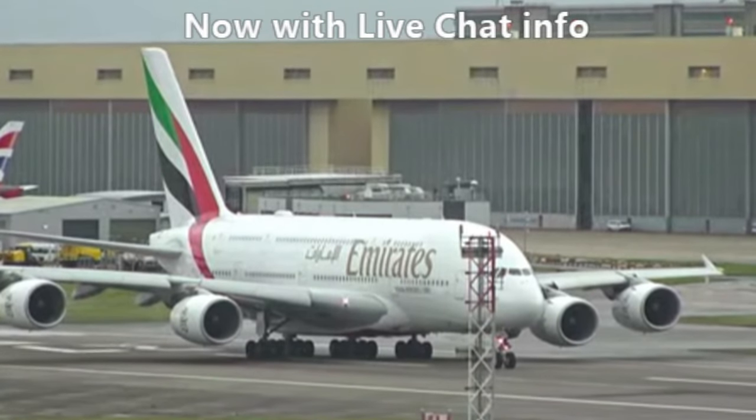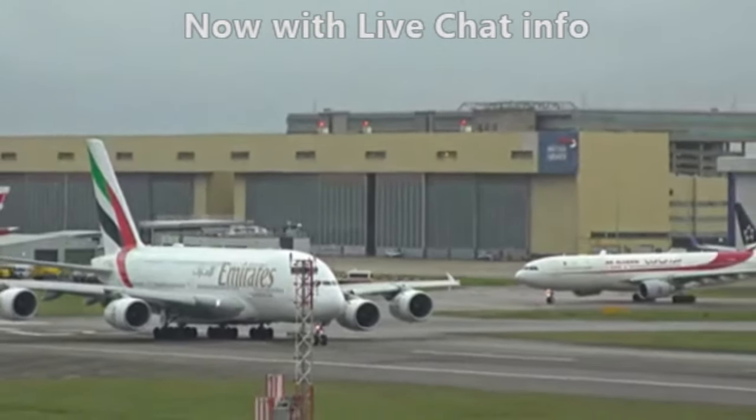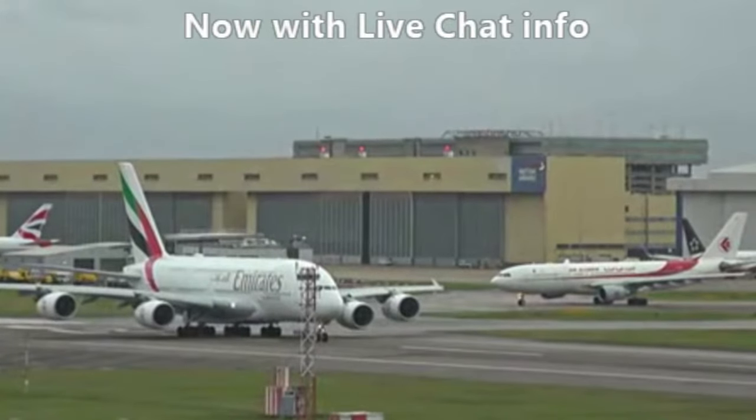Anyway, it's an Airbus 380 flying out to Dubai, a distance of about 2,971 miles. It had a scheduled takeoff at 1340, so not too bad. It's within what I call the half hour. But he has been sat there for a little while now, hasn't he? He's not getting off as fast as we think.